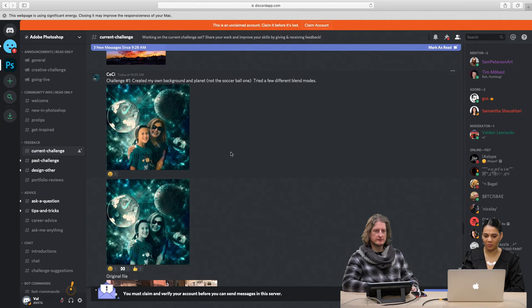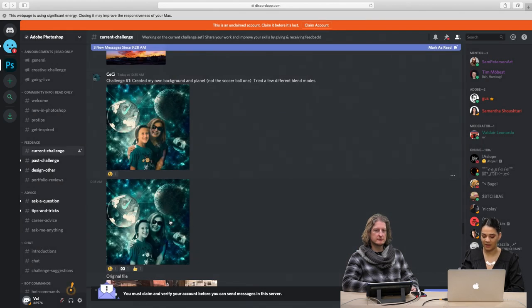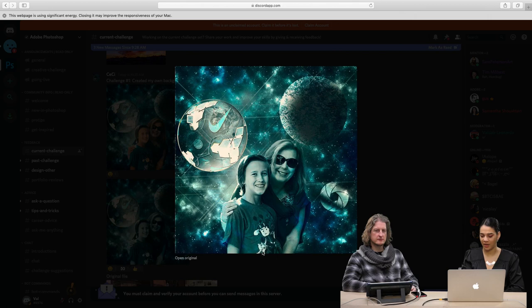CC created my own background and planet, not the soccer ball one, and tried a few different blend modes. Let's check it out. So this planet here is the one that you made. You made your own background there and put a planet in it. Awesome. And then you made everything kind of green with blend modes. Very cool. Kind of a nice experiment there.